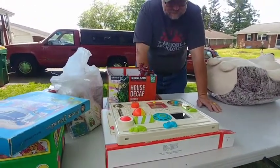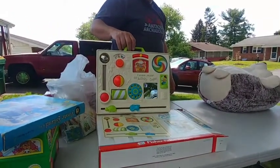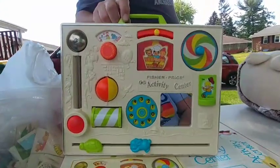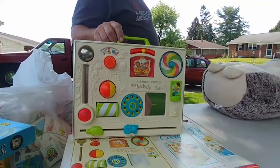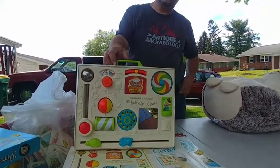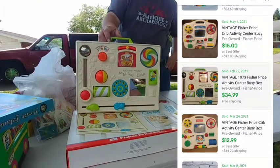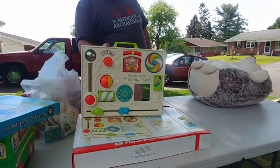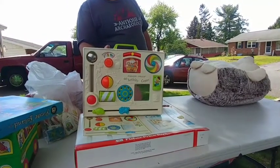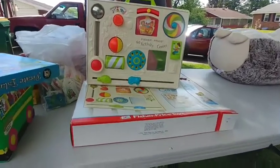Sometimes you always got to watch to see if a toy is a remake, because Fisher Price was remaking toys. This is not a remake. I've really looked it over. So this is very sought after. If you go on eBay, I will show a bunch of comps here in the corner. I don't know what the craziness is about this toy, but some of the comps are up in like the $30, $40, $50 range. That's not just the asking prices, that's what they're selling for. So this is, for some reason, a popular toy.